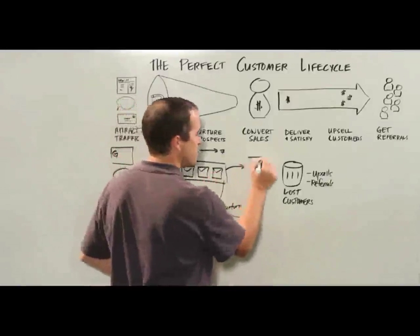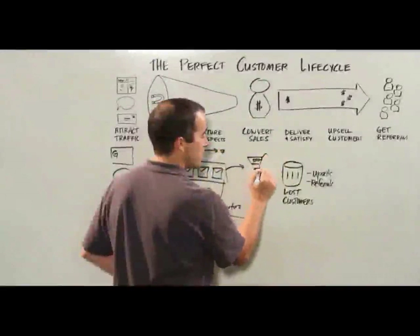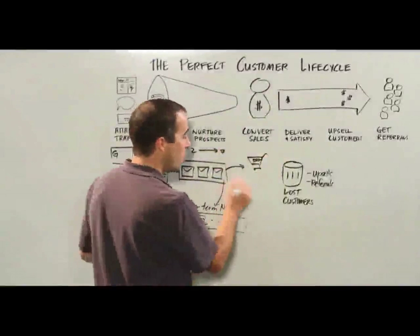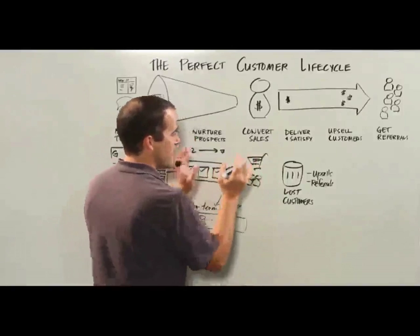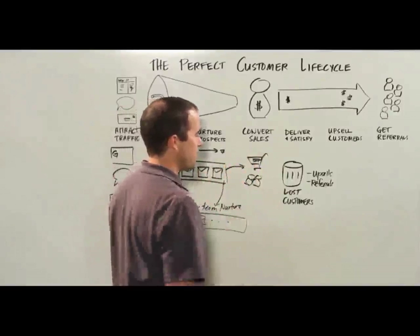Now again, you might have in your business a shopping cart because maybe you're selling online, and that's the way that you're going to send people to actually purchase online, and your website does the selling for you. Or you might actually have a sales team, and you have sales reps that you're going to align these leads out to. Whatever the case, you have your system of selling that will convert the person into a paying customer.